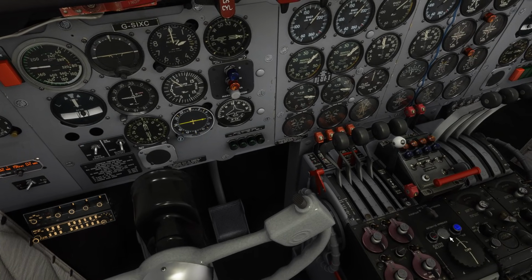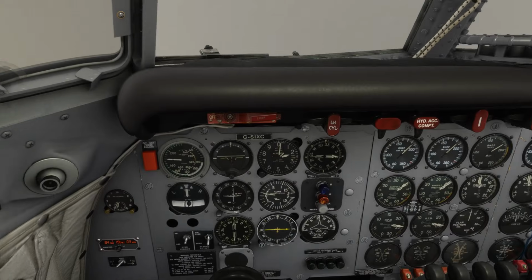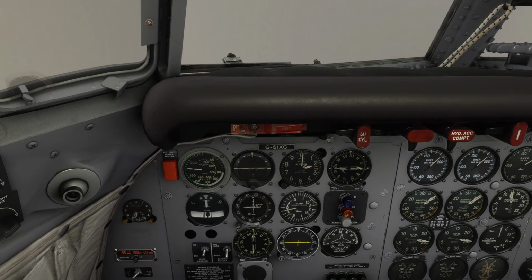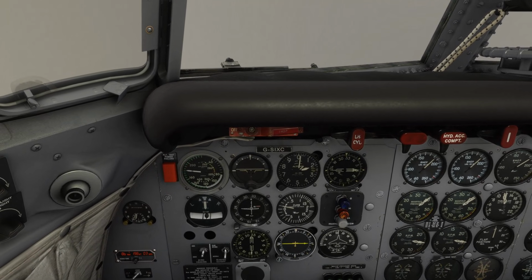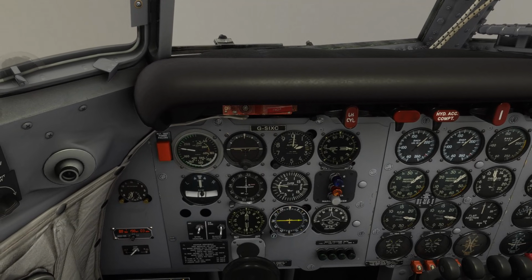So we're going to localizer mode and we'll set altitude hold. Let the speed come up to around 210 knots and then we'll come back to our cruise power setting.